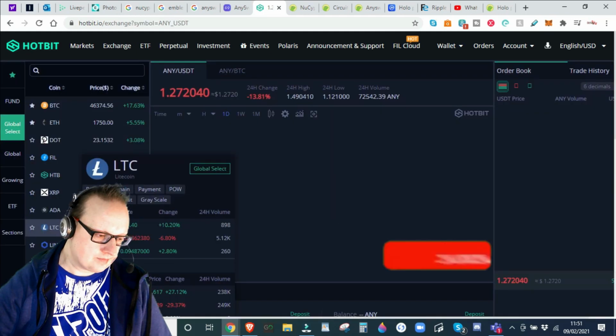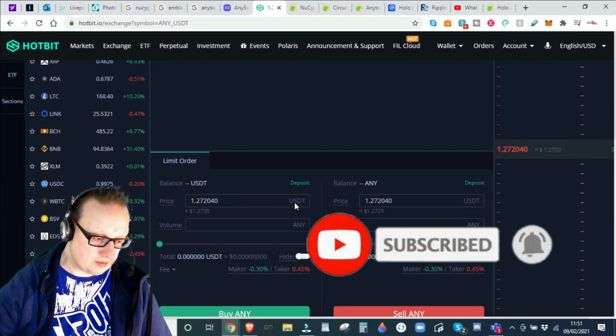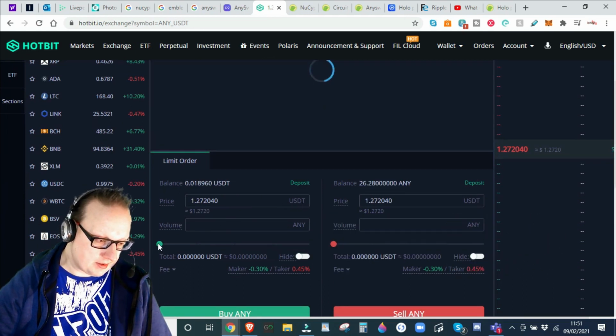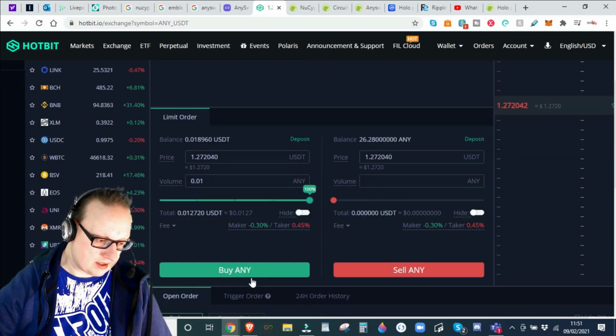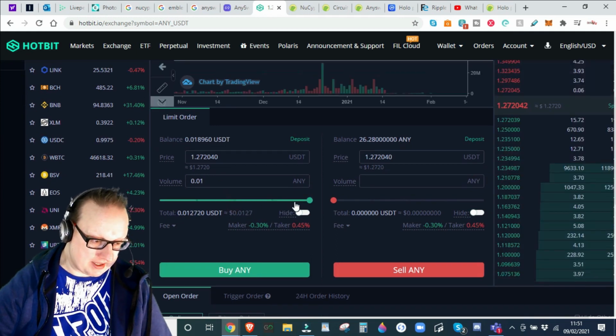Anyswap. This is how temperamental it is. Quickly though, if I can get there. So long as you've got USDT, go down to volume and you slide this along to the amount that you want to swap over, 100%, and buy any. It's as easy as that. It should be as easy as that.